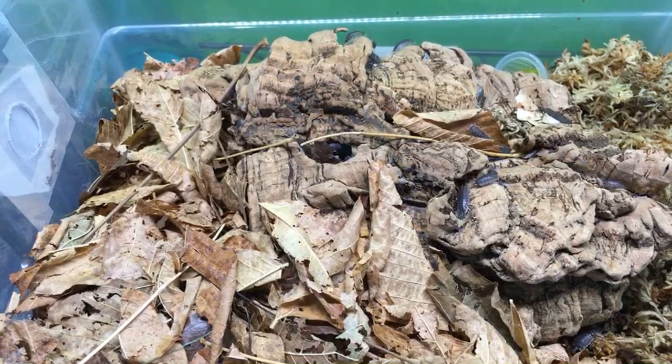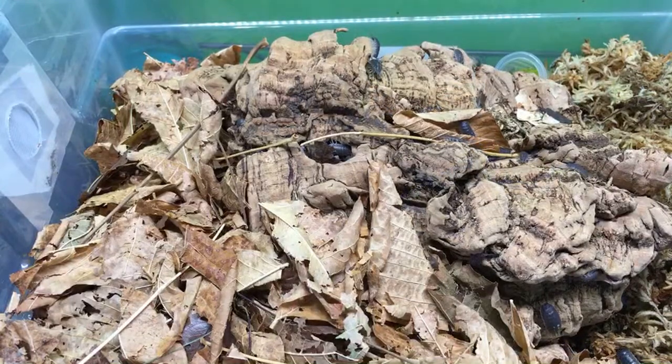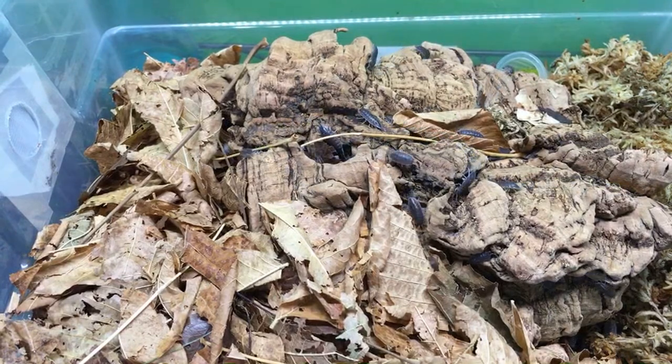Oh, here's the question. Do you think dairy cow isopods in a bioactive snake setup would annoy the snake too much? I have a western hognose and they stay buried underground. I have a colony of dairy cows and white dwarfs. Okay, well, this is what I would say about that.